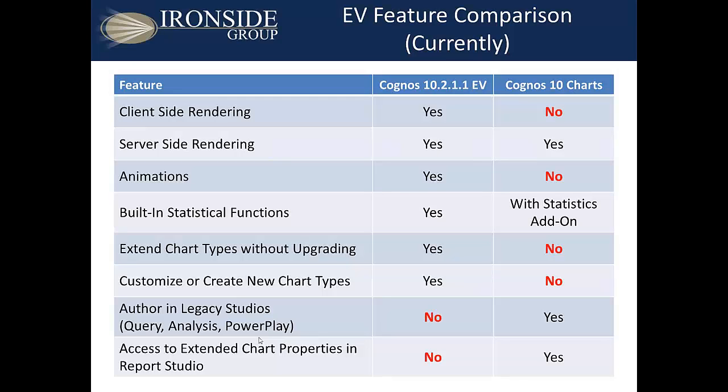normalization functions within the EV paradigm, whereas in the Cognos 10 charts, you did have to use the statistics add-on to get some of those capabilities. You can extend your charts without upgrading. I think that's probably one of the most outstanding benefits of the new platform. You can customize and create new chart types.